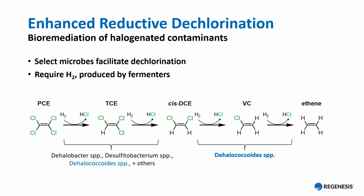There are microorganisms that respire onto these halogenated substances, and what they need is a hydrogen source. So they need some food. In this case, they use hydrogen, and that's produced by fermenters that are present. And really, there's any number of fermentable carbon sources that are capable of producing this hydrogen. And once it's around and you've got the right microorganisms present, then they'll take this hydrogen and sequentially knock off chlorine and add a hydrogen.